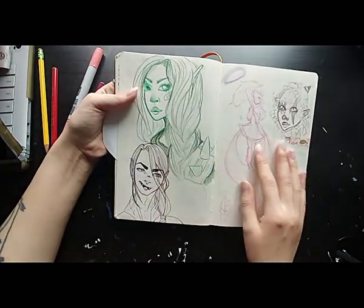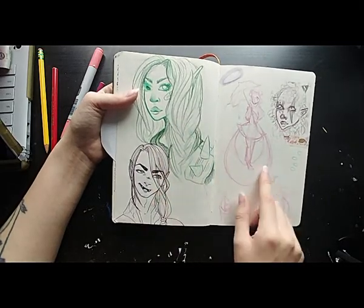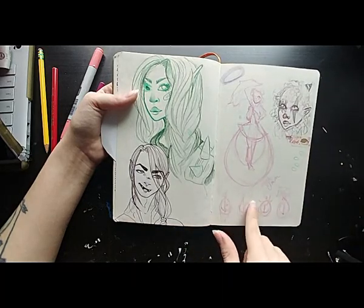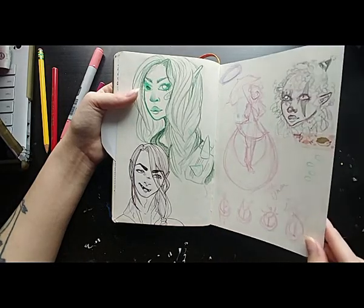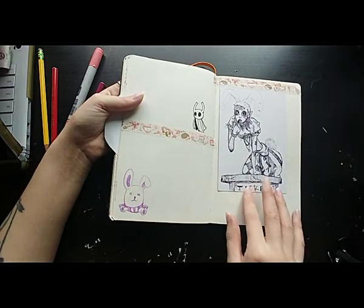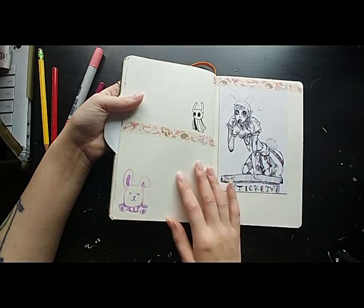Just some random characters. This beat 'em up lady, vampire, some clowns. I think I wanted to turn this into a larger painting because I was trying out poses, and I just didn't finish it. Some of the pages are kind of sparse like this in a weird way. I just never got around to adding more to them.